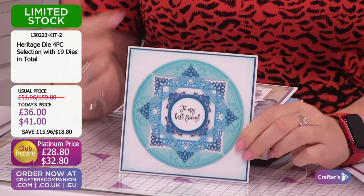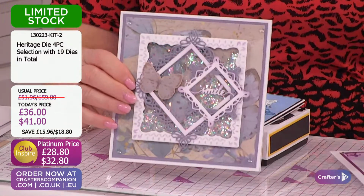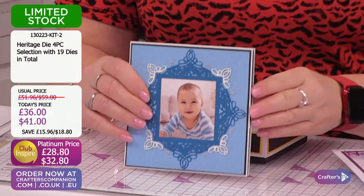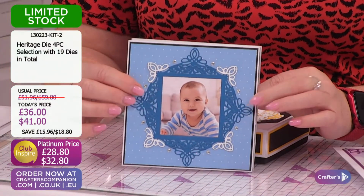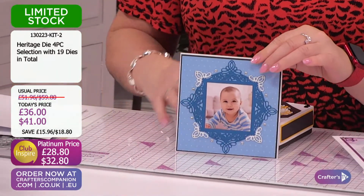That looks amazing. I love a circle with squares in them. I think it really does draw the eye in. Making shaker cards out of them I think is really effective. Photo albums, we did a photo card this morning, which I made, and it's just a really nice way of doing that. I don't know who that is. It's just stock photos, but lovely little baby there.